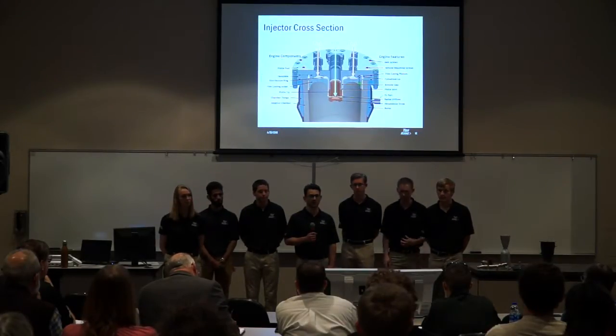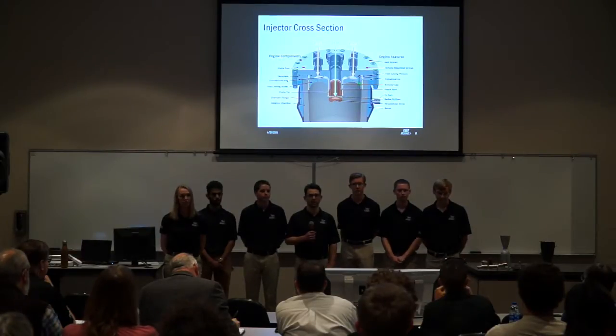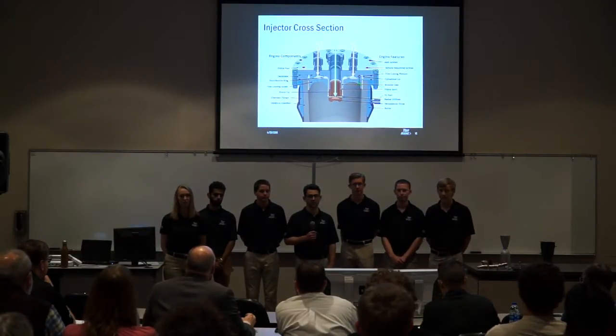It then is developed into an annulus, where it basically flows along the pintle itself, where it impinges at 90 degrees to the radially directed oxygen jets.